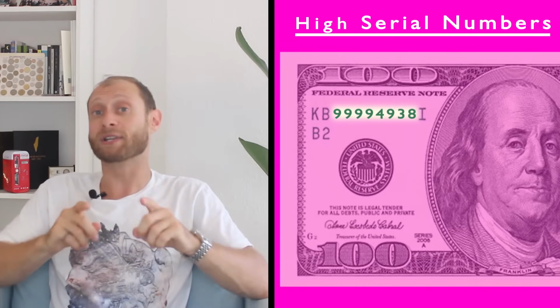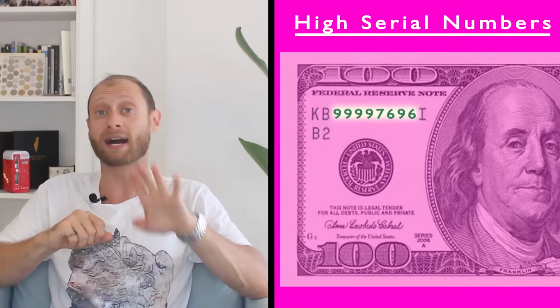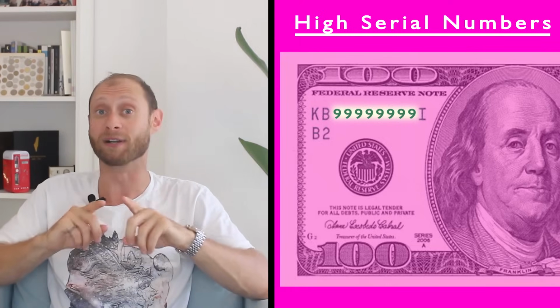So the second fancy serial number we're going to be looking at is the inverse to the low serial numbers, and that is, of course, high serial numbers. By high serial numbers, we mean any banknote that has a serial number that starts with at least four nines. But if it has five, six, seven, or even all solid nines, that is a special, special bill. Unfortunately, because banknotes made in the modern era don't usually have print runs that are that high, they're really, really hard to find in most cases.